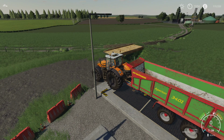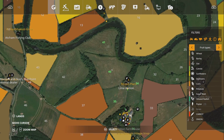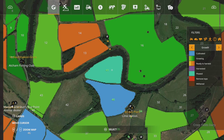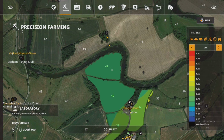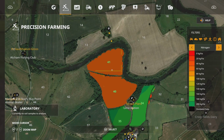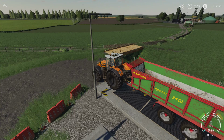Both fields are cleared. Field 40 has been cultivated. Field 41 has been ploughed. There you go, cultivated and ploughed. They have both been limed. So if we go across one and go to our pH levels, they're looking fine. So it will just be the nitrogen once I decide what crop I'm going to put into the ground. I did think about maybe doing sunflower, not on both though. But again, I'll give that some thought.